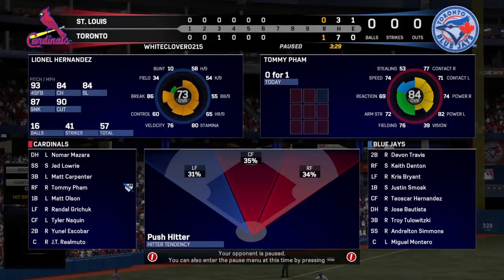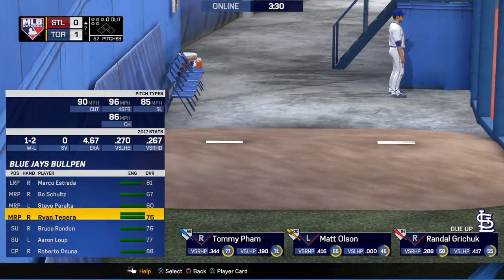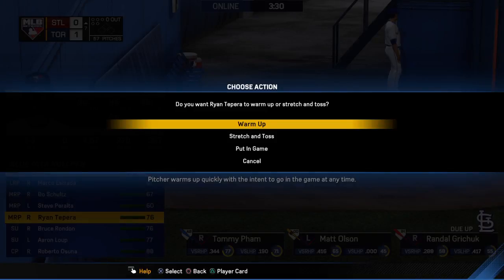Digging in. Leading off for St. Louis, right fielder Tommy Pham.